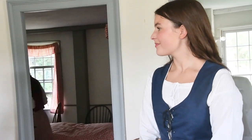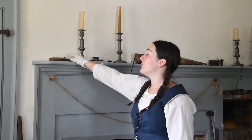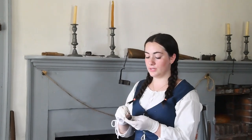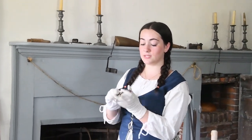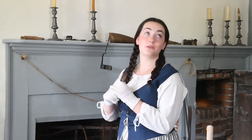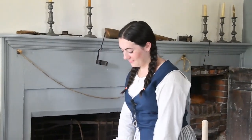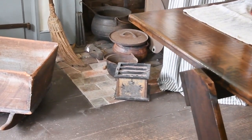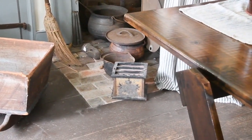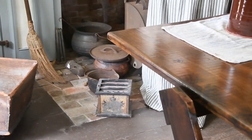Yes. Right here we have another candle wick trimmer, and right here is a bullet hole. So what they would do is they would open it and fill it with lead, close it, let it set, and that's what they would use for their muskets. And then right here, finally, this is a foot warmer. Sunday services lasted all day, and it got really cold, especially in the winter. So the women would put it underneath their dresses, and that's how they would keep warm.